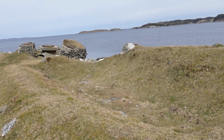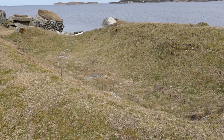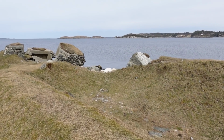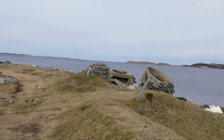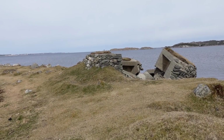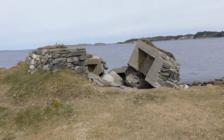This is not a searchlight position as well. It's a FLAK gun position. This is like a generator kind of ditch. I've seen that before, but I'm not sure. It could also be an advanced munition storage where they had camouflage canvas on top and then dragged that and put it in the emplacement here as they needed it.